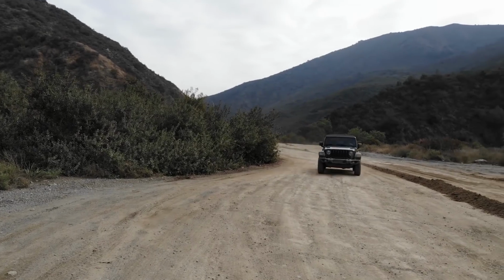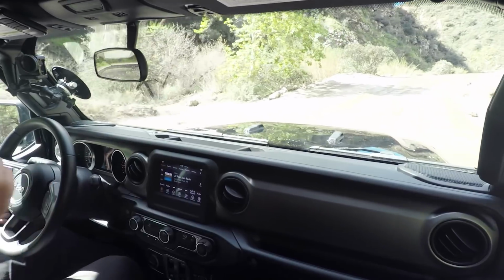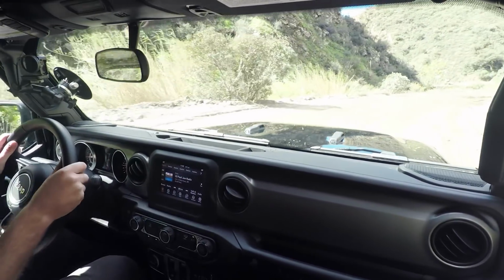On the non-Rubicons, you have next generation Dana axles front and rear. On the Rubicon, you actually get upgraded to Dana 44s. You get electronic disconnect for the sway bars, so you get more articulation out of the vehicle. And it's nice that it's just electric because there's going to be lots of mud underneath there. The Rubicon also gets a very aggressive crawling mode in 4-low. I believe in the automatic version, it's something like 84-1. And if you get the 6-speed manual, which is available in all versions, it drops down like 72 or 74-1, something around that area.